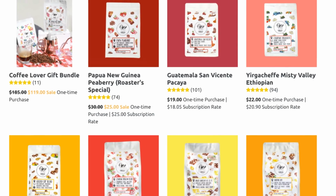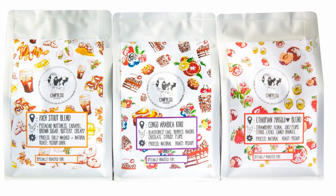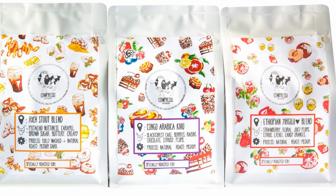You can also use subscription services offered by e-commerce stores to automatically purchase things that you know will run out regularly. For example, I pay a monthly subscription to this online store called Cowpresso to order my favorite coffee. This way, I won't be worried if my coffee runs out.